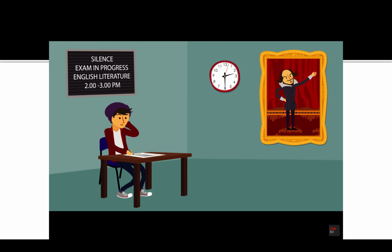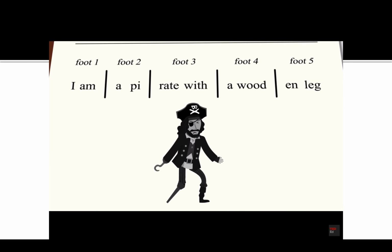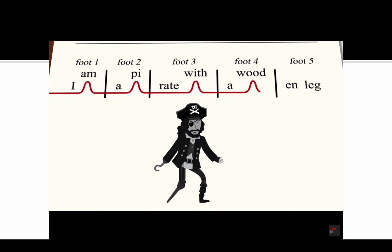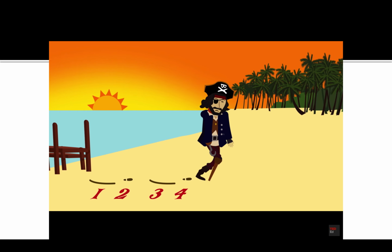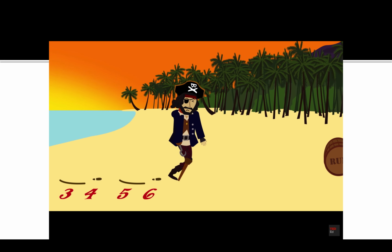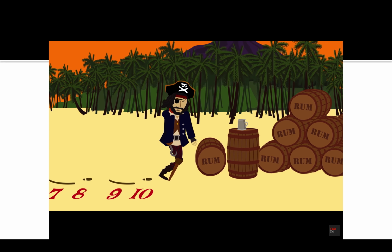Iambic pentameter may sound technical, but there's an easy way to remember what it means. The word iamb is pronounced just like the phrase I am. Now let's expand that to a sentence that just happens to be in iambic pentameter. I am a pirate with a wooden leg. The pirate can only walk in iambs, a living reminder of Shakespeare's favourite metre. Iambic pentameter is when he takes 10 steps.